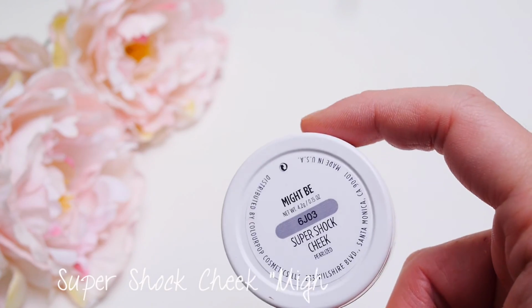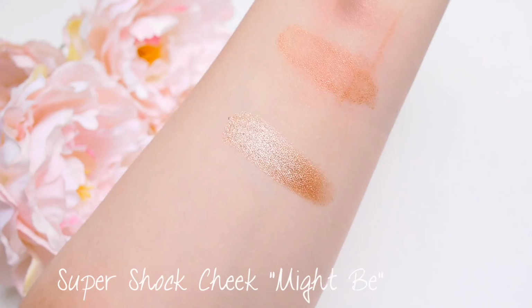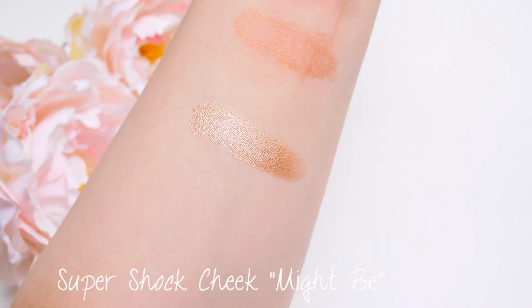For face products, I only got one face product, and it's one of the Super Shock Cheek Pearlized, or their highlighters base. So Might Be is a warmer coppery bronze highlight. It's a gorgeous color, but if you're very pale or fair like I am, this is going to be way too dark of a highlight for you.